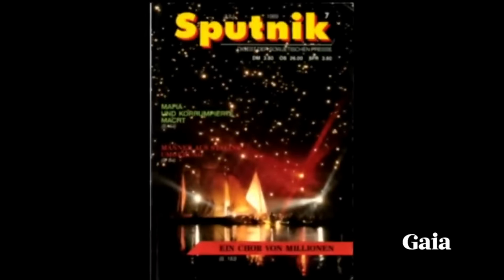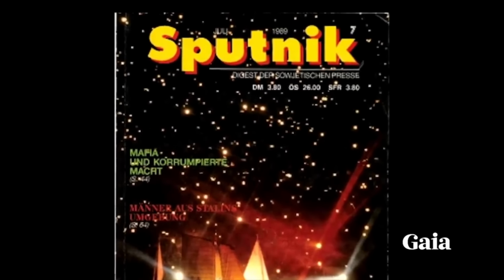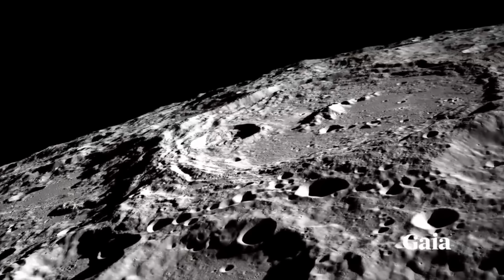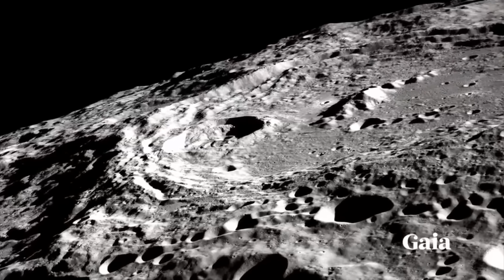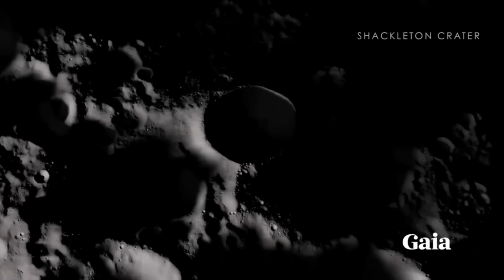Dare I ask for evidence for this? The article, published in Sputnik magazine, was titled, "Is the Moon the Creation of Alien Intelligence?" Their theory relies on the idea that large lunar craters, which are thought to be created from meteor impact, are generally far too shallow and have flat or even convex bottoms.